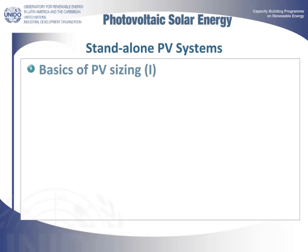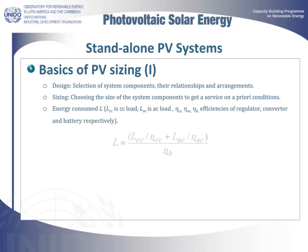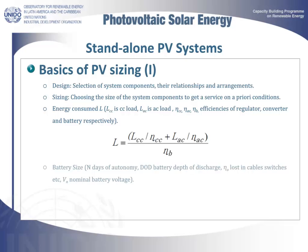Concepts of sizing, Part 1. The design of a photovoltaic system is a selection of the system's components, their relationships, and their position in the system. Sizing consists of choosing the size of the system components in order to supply the service under the conditions specified. The energy consumed can be calculated based on the consumption of direct and alternating current loads and the efficiency of the regulator, inverter, and battery. Battery size is calculated based on the number of days of autonomy, the depth of discharge of the battery, losses in cables and switches, etc., and the nominal battery voltage.